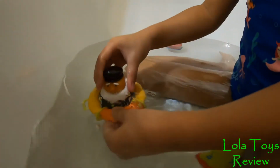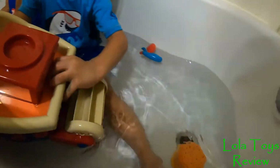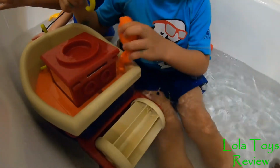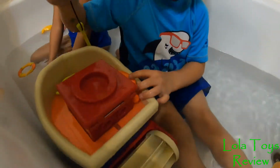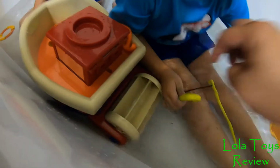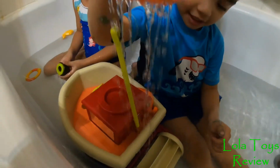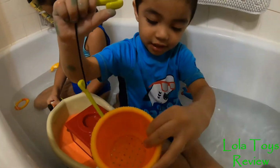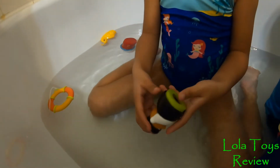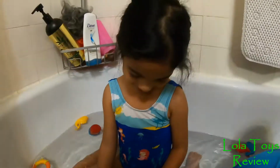Okay, Lola. I'm gonna jump off. Let's see. Ooh, Master Mateo has a ship over here. Look at this one. It's spinning in the water. Wow, so many things going on. And this thing is like a little rain bucket. How cool is that? Did you drink water, Lola? There's a hole in there.